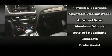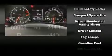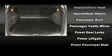Audi ensures the safety and security of its passengers with equipment such as dual front impact airbags, brake assist, and 4-wheel disc brakes with ABS. Electronic stability control stands out as a technologically savvy innovation, keeping you better connected to the road.